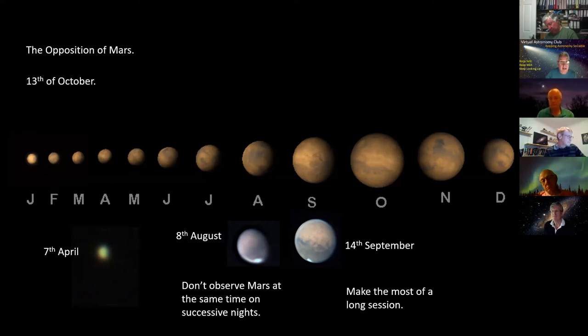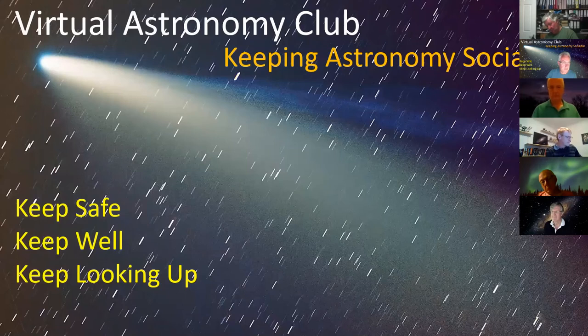But if you've got a Barlow lens, you could use the eyepieces you've got, and a Barlow lens will actually lengthen the focal length of your telescope to give you a bigger image. Hope that helps.